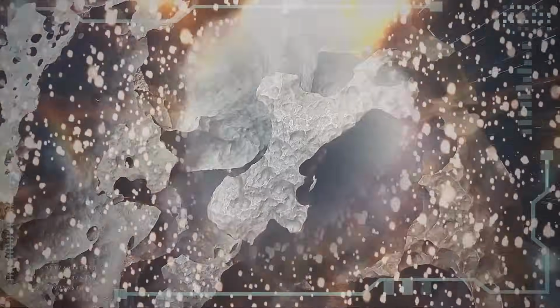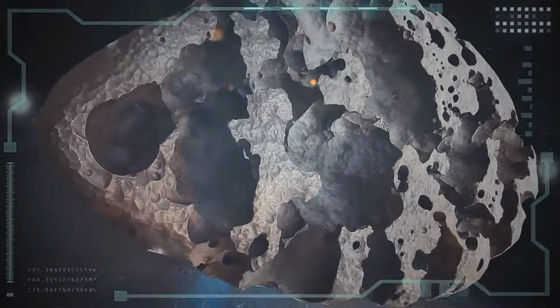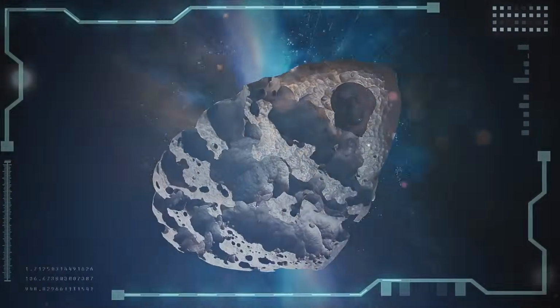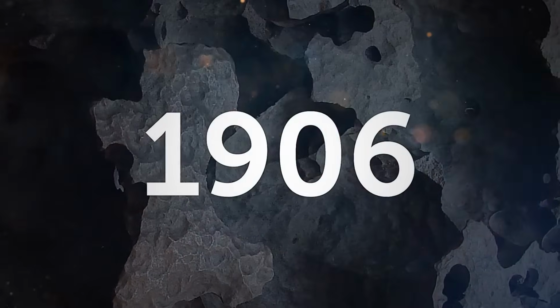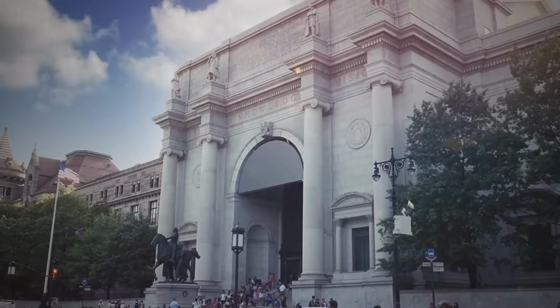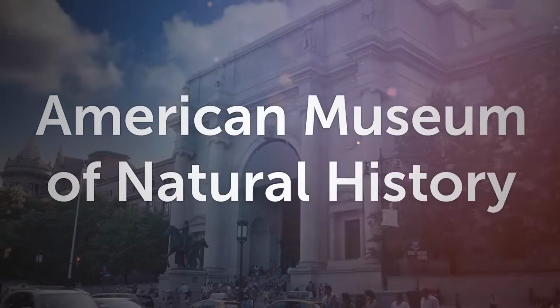But the coolest thing is that it's not a rock like most meteorites that were found. Willamette is made of nickel and iron. This massive piece of metal was discovered in 1906. Now, the huge rock is kept at the American Museum of Natural History.